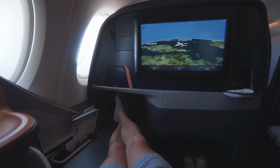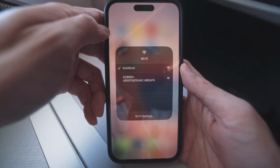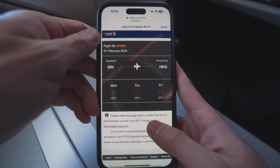Once we reached cruising altitude, I connected my phone to the onboard Wi-Fi network. Complimentary Wi-Fi is provided to all suites and business class passengers, or if you are a KrisFlyer member.